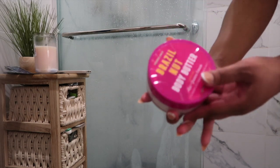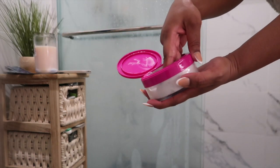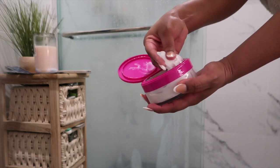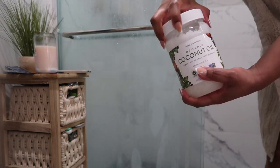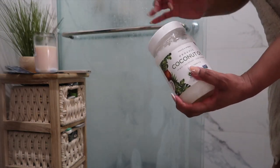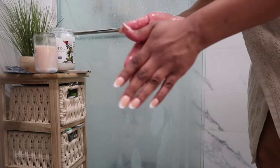And then after that, it's time to moisturize my body. So I like to go in with this Brazilian nut butter that I got from Trader Joe's. It actually smells just like the Sol de Janeiro brand, but this is, of course, a lot cheaper. I'm not sure if Trader Joe's is still selling this, but if you guys do see it in there, definitely grab it because it smells delicious.